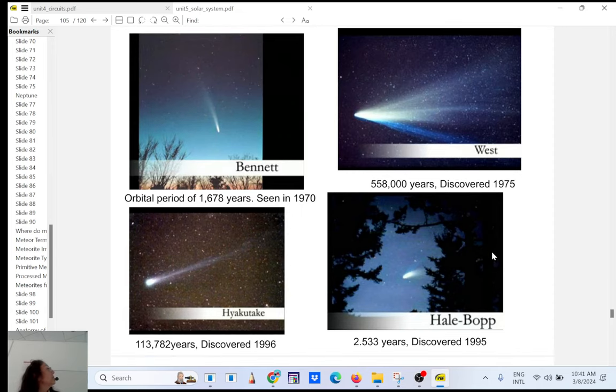Beautiful picture. We're going to talk about this one because something happened in 1995. A terrible thing happened. I can tell you now what happened in 1995 because of that comet. That comet was named Hale-Bopp. You're not going to see it again because it has a period of 2,533 years.